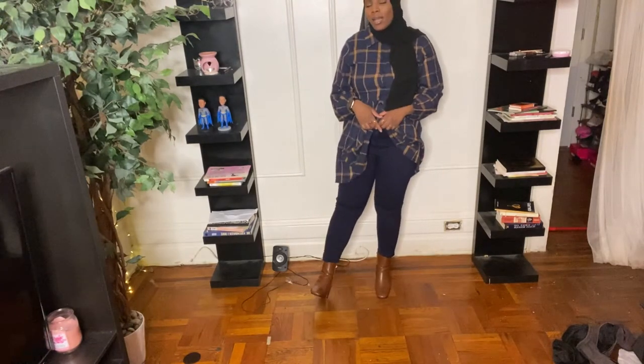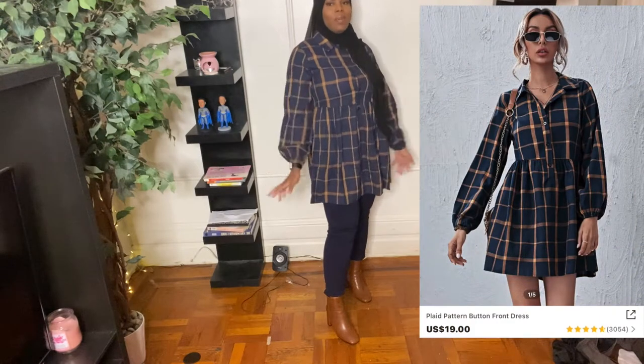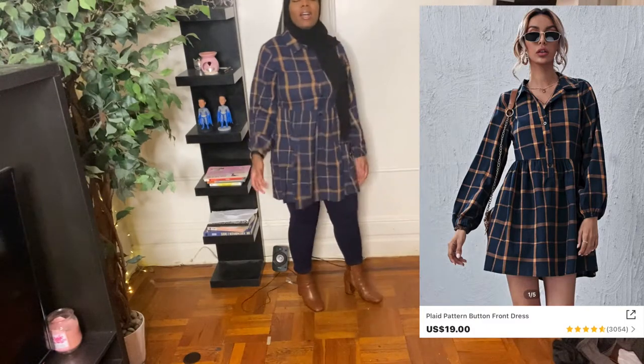So I'll show y'all how I can stretch and move easily. Wow, these pants are good. Watch this! The top is a flannel, but it's more dressy. It has some coverage in the back for my Muslim shorties. The bust area is a little tight. I think I got this in an extra large, but I'm not too sure. It might be a large. I think I got it in a large. I think all the tops are large.